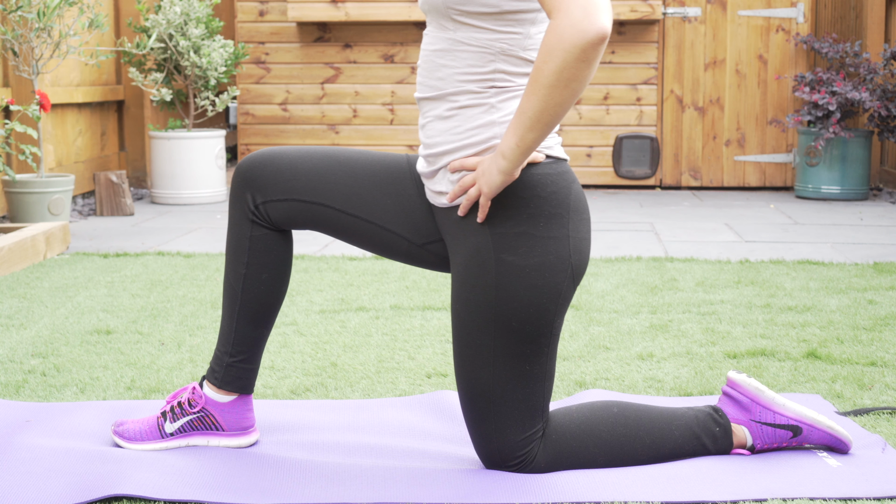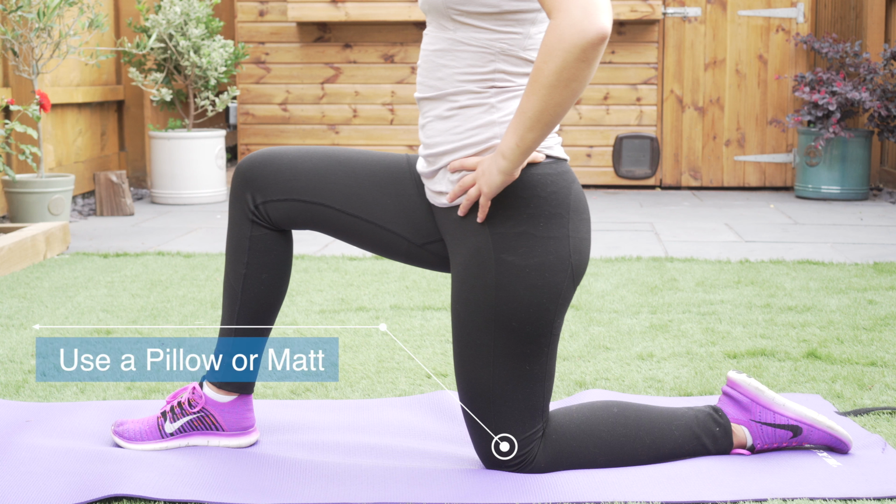Okay, so how do we stretch this muscle properly? Something I recommend, if you get a yoga mat or you can get a pillow for the knee that's contacting the ground, what you'll find is this just feels a little bit more comfortable, but you don't have to use this. And then you get into a kneeling position.